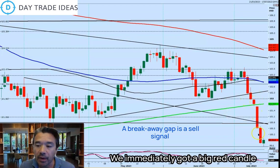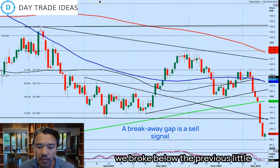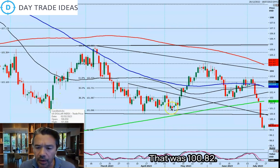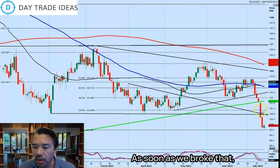We immediately got a big red candle to the downside, and then we broke below the previous little swing lows that we had here. That was at 100.82. This was at 100.78. As soon as we broke that, we had another big red candle to the downside.